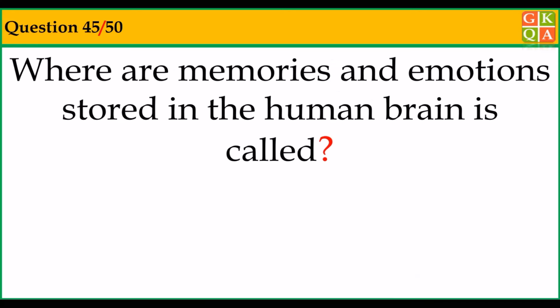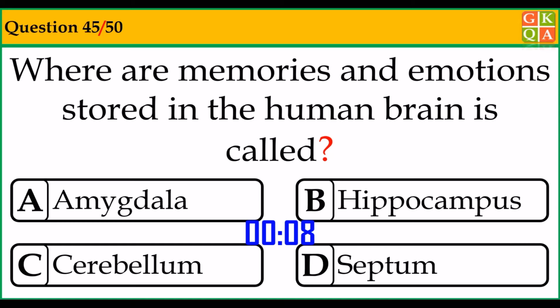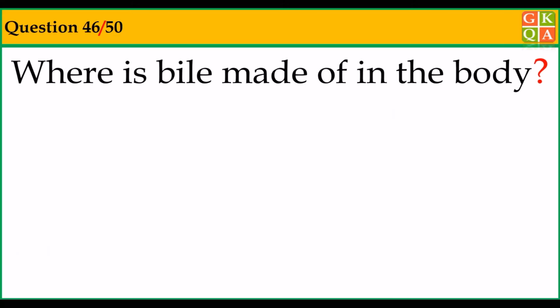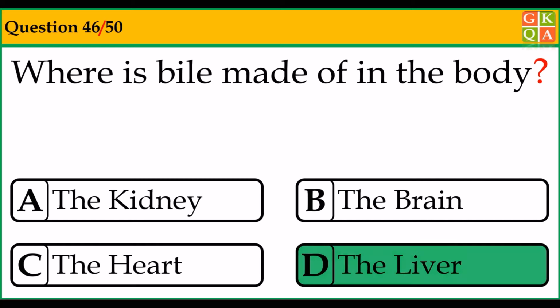Where are memories and emotions stored in the human brain? Answer option B, hippocampus. Where is bile made in the body? Answer option D, the liver.